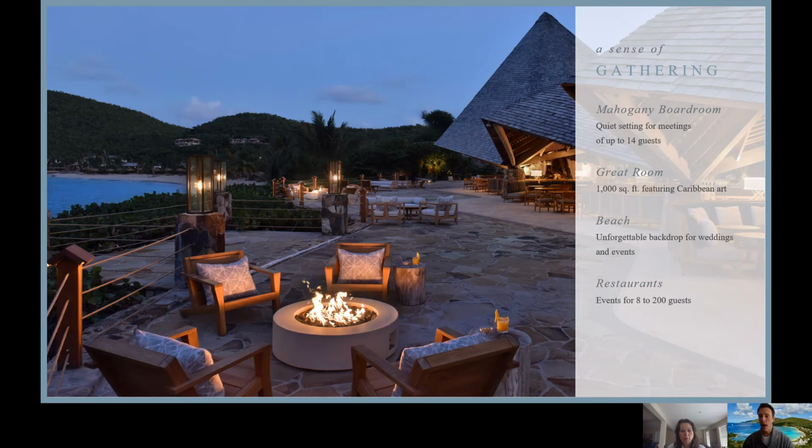Gatherings, you know, we don't have traditional meeting space on property. We do have a boardroom for 14 and so on, but what we do here is a lot of social events, weddings, some incentive travel. We tend to suggest using the restaurants, the terraces like you can see on the screen here, the gardens, the beaches, the farm. Lots of availability throughout the resort to really do anything from 10 people on a beautiful long table on the beach to 170 people in the gardens or in the pavilion. So lots of opportunity there to entertain all kinds of social and incentive type groups.